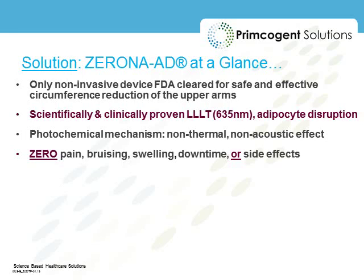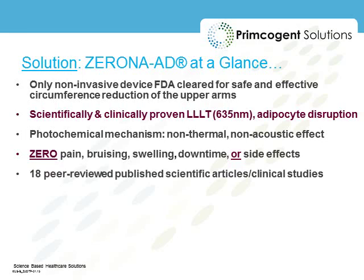In fact, if you were to review Zerona AD's FDA clearance letter, you would not see any side effects of this nature. You would see some cautionary components such as do not treat directly in the eye. So in order to overcome that discrepancy, simply provide patients with safety goggles to ensure that none of the wavelength is permeating the eye. So an innocuous, benign treatment.